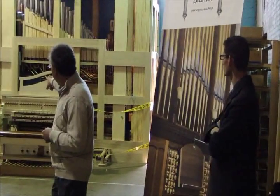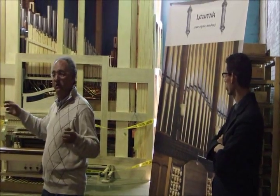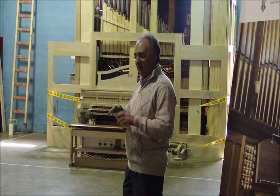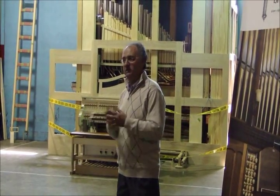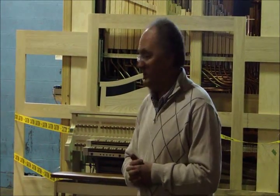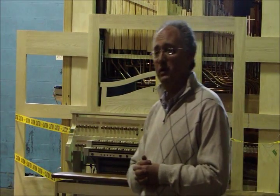Now, then you see the electronics too. This is called a stop action, the registers, the drawknobs, that's controlled electronically for convenience. Everything else is built from really, really high quality materials. We don't make our own metal pipes.